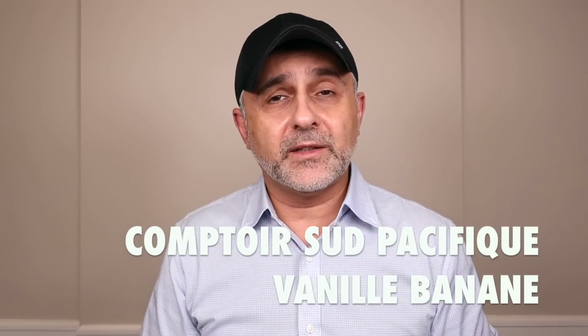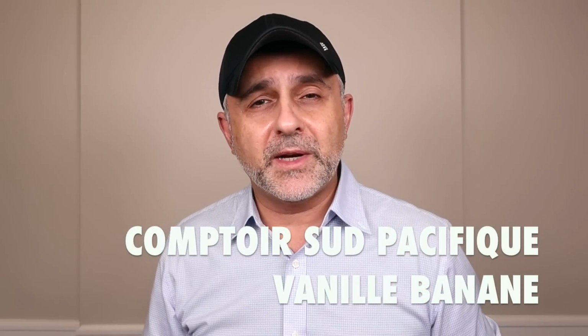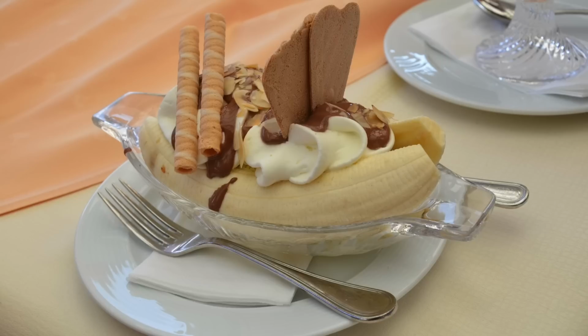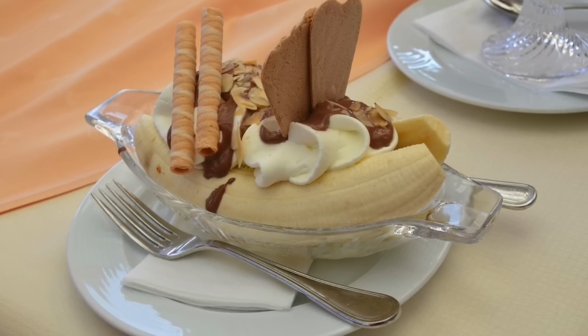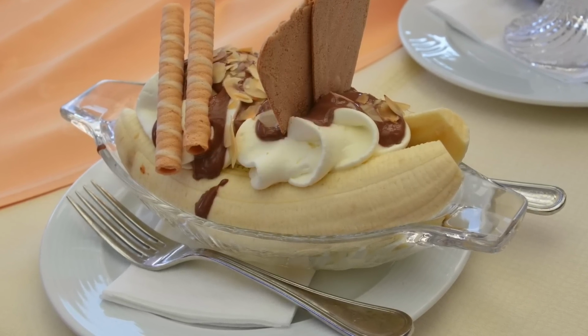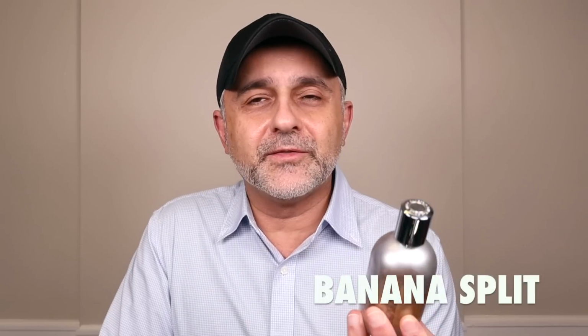So this one relies on loads of vanilla with loads of banana. This is definitely a gourmand fragrance to me. Besides that, there's some rum, there's whipped cream, there's banana leaf, orange, and clover. If you like the idea of vanilla with bananas, almost like a sundae, an ice cream sundae. What do you call those? Banana, whatever it is. But lots of vanillic touches.